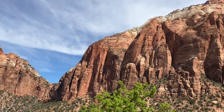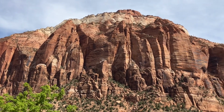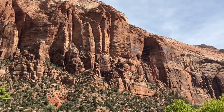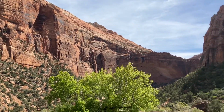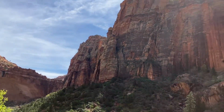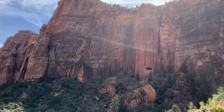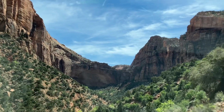We take a hairpin turn and end up in this area where we can look across the canyon and pan to our right, and eventually you're going to see the little window that we looked out of when we went through the tunnel.